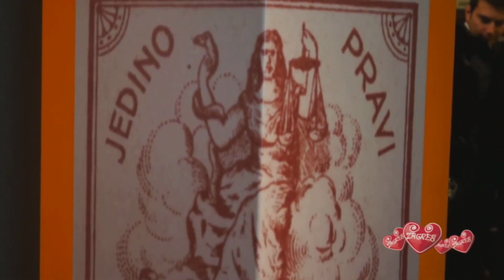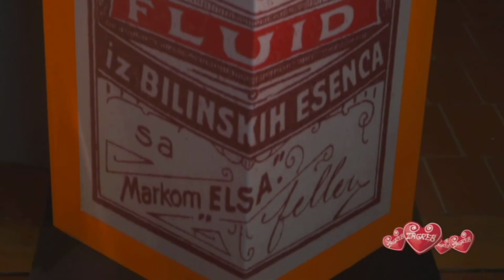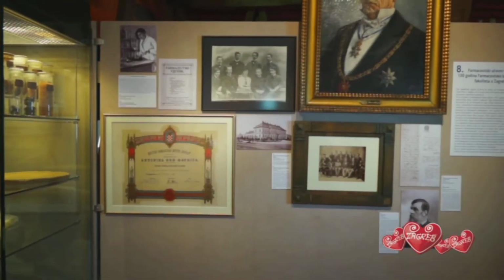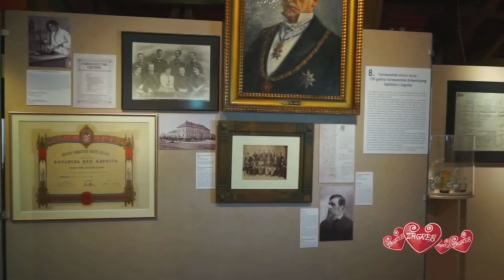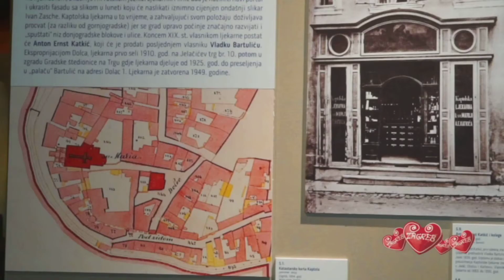Fortunes could be made from medicines, like the Elza fluid, the most famous medicine in Zagreb at the turn of the century. But let us get back to our story about Zagreb. There were two pharmacies on the two hills.